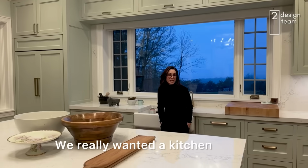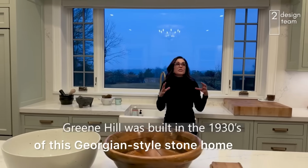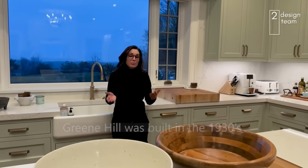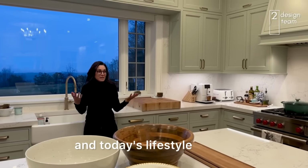We really wanted a kitchen that blended in with the historical architecture of this Georgian style stone home. And I believe we achieved it. But what's great is that we achieved it while modernizing it for today's needs and today's lifestyle.